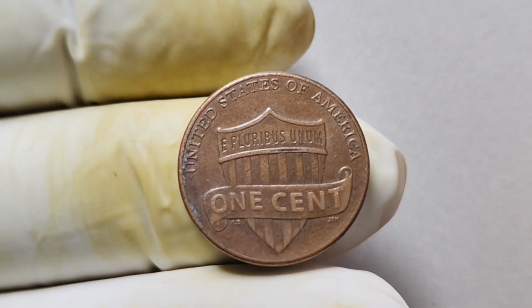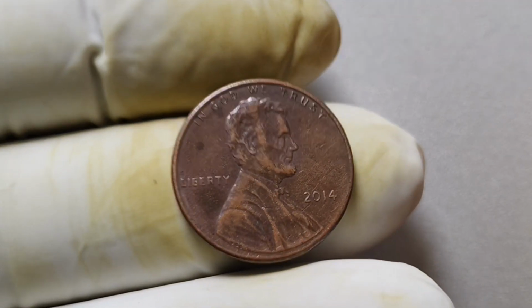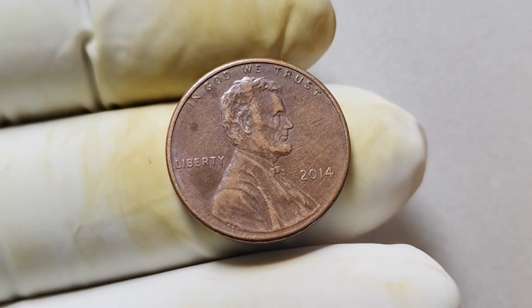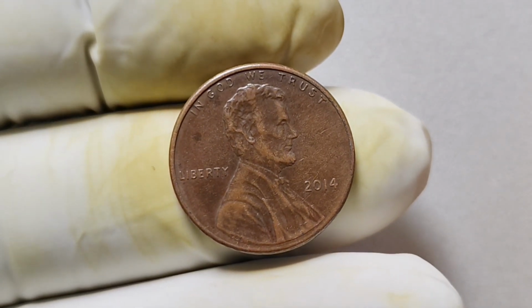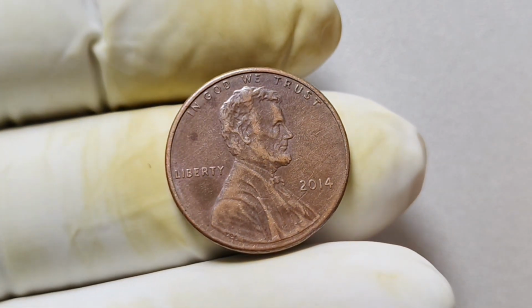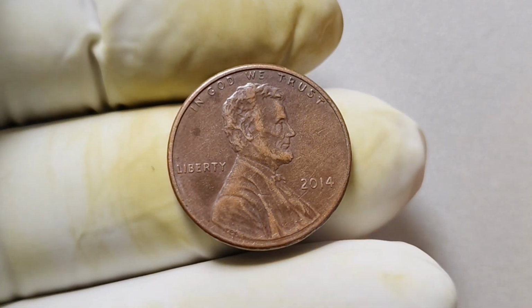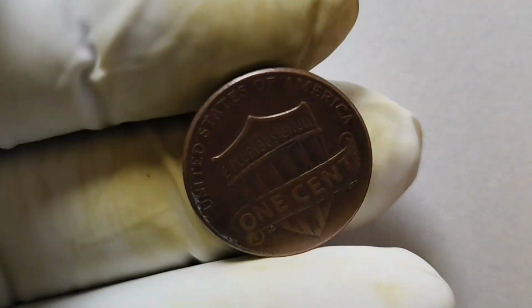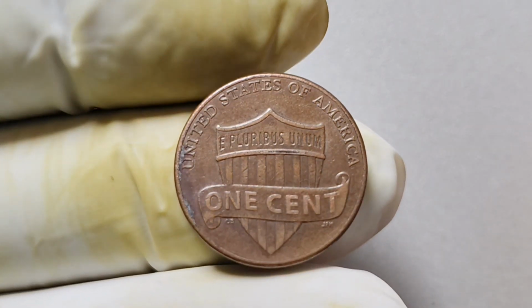Grab a magnifying glass. You're looking for doubling in the text on the front of the coin. Pay close attention to the word Liberty and the phrase, "In God We Trust." If they look like they've got a shadow or appear slightly echoed, you might be onto something. Check the date. It needs to be 2014, and it should have no mint mark. That's your clue that it was minted in Philly, where this particular error is known to have happened.